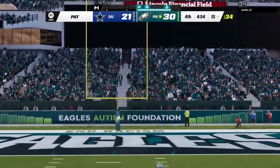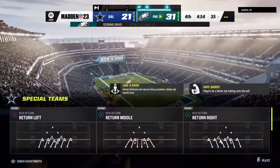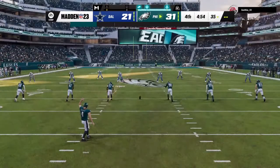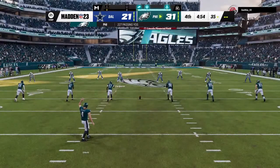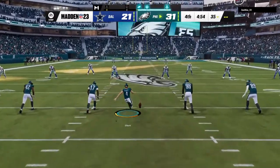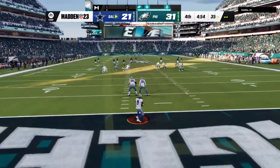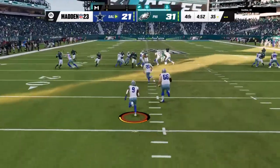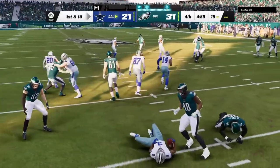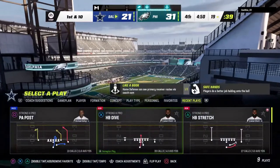Elliott good on the extra point, and his guys will take a 10-point lead. Now after the touchdown, here's Elliott on to kick it away. This taken in at the goal line. And good coverage there on special teams as they'll get him down shy of the 20.